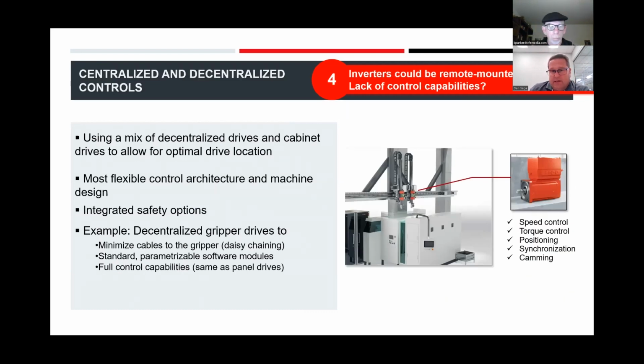So, centralized and decentralized. I talked a lot about that earlier. I think it's really important to understand the value of decentralized components, and where they can be used, how to use them. They are the single most maintenance friendly thing that you can have outside of better understanding of the software. But if you want to reduce downtime, keep people safe, this is a great way to do it. It's not the only way to do it, and by no means is it something that can be done every time.